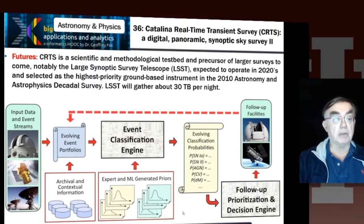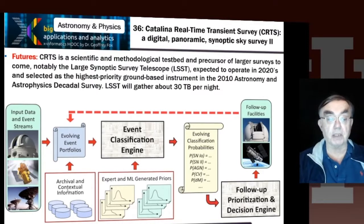This slide here shows the actual classification process. You have the input data coming along from the left. It pops in here. It compares with existing data, either from the survey itself or other resources. That classifies it into events. Then you have these machine learning and expert system type ways of identifying the type of event, which give you probabilities for what the event is, and then you go and do follow-up scientific work, follow-up data analysis, take new images, point a specialized instrument at it, and so on.